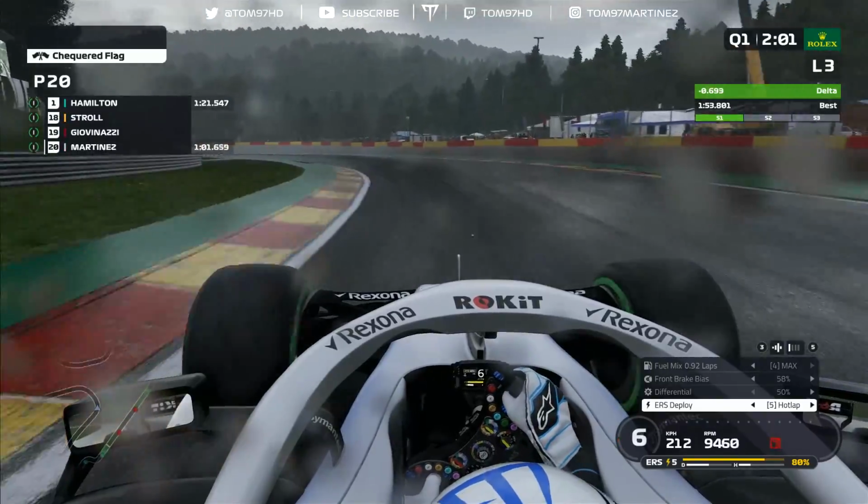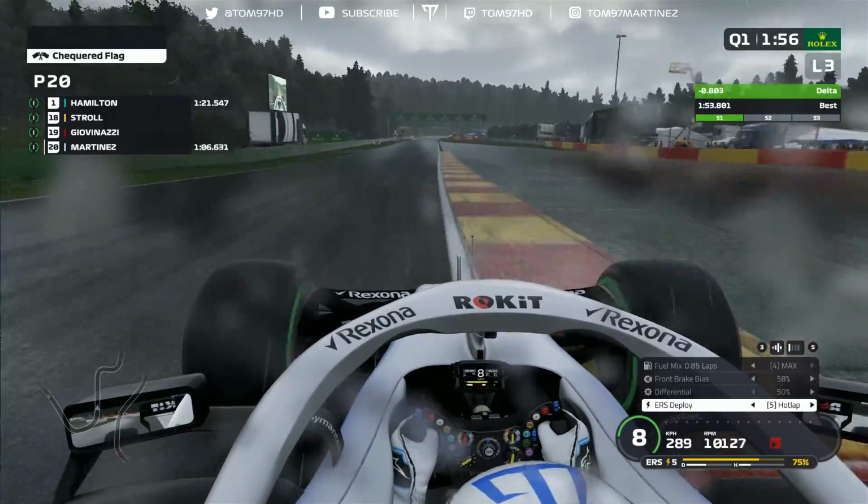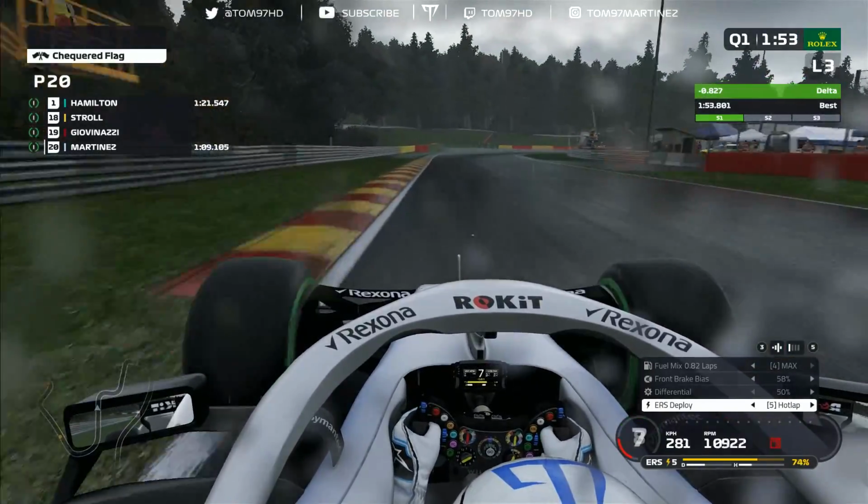as we now go down towards Pouhon, dropping a gear, keeping it nice and tight, using sixth gear for some extra rotation, again suffering from some understeer through there. And now flat out through the exit, down towards the Fagnes chicane.